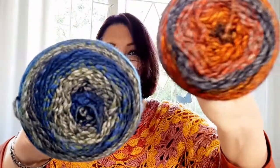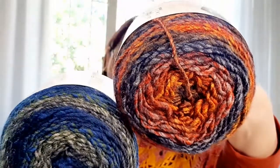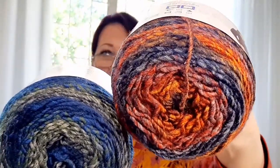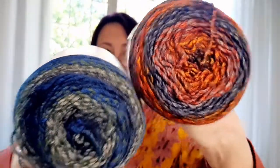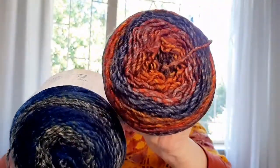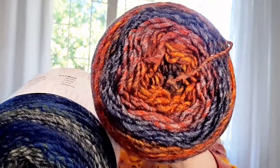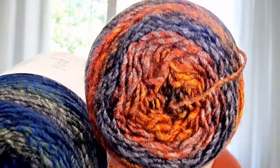Can you see? This is oranges and it looks like tweed. There's yellows and blues and reds in it. Just depends on how you hold it, hey? Look at that. Take it away a little bit. Yes, like that. I love that. Love it. And that is nearly it.